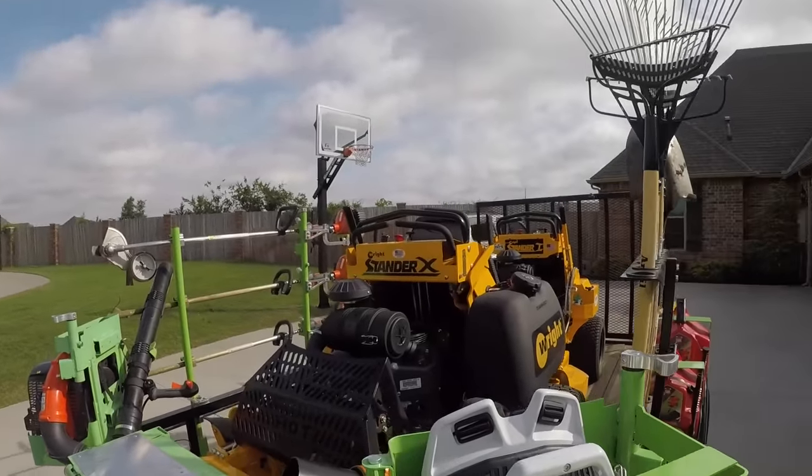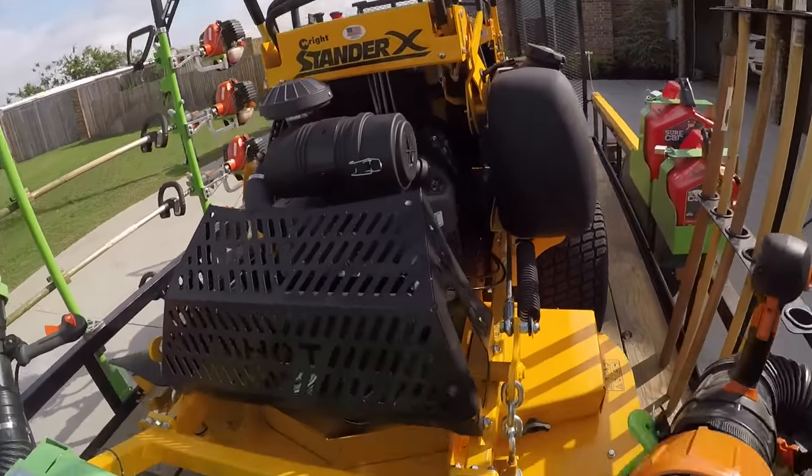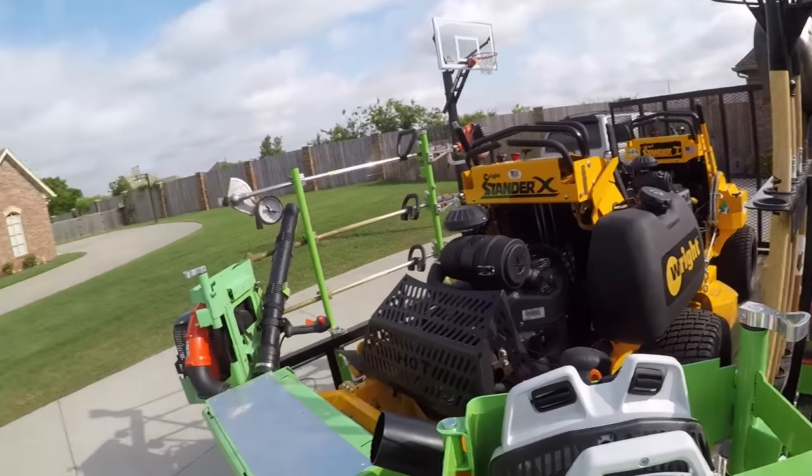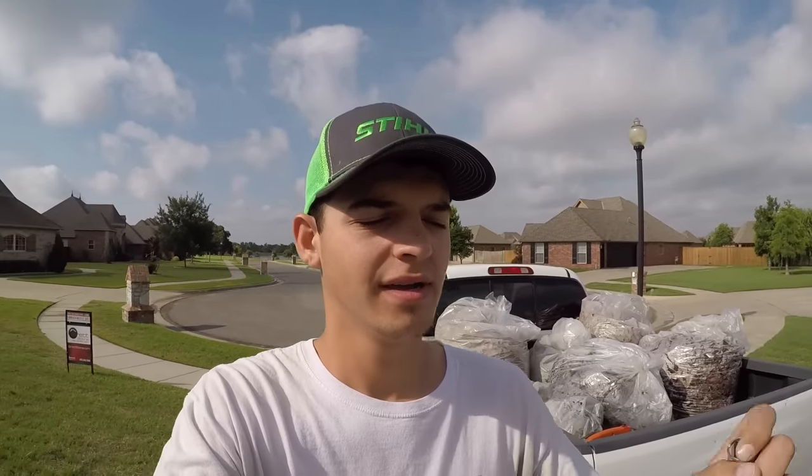Here's what we got, guys. We have a Wright Stander X. It's a 48-inch deck. This is a demo. I wanted to demo a ZK 52, but he didn't have one. So he said he can get me a Stander X 48. I'm gonna have this until next Tuesday, so I'm gonna test it out, man, see how I like it. Maybe I'll go with the Stander X over the ZK, I don't know.